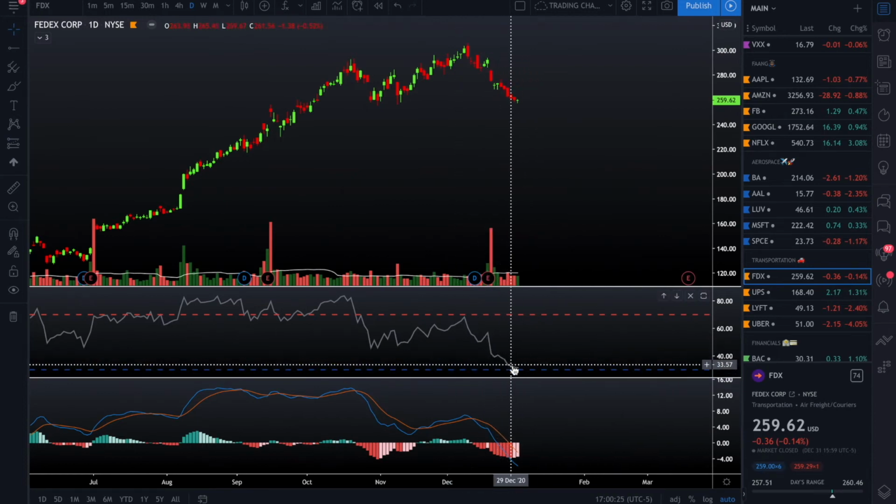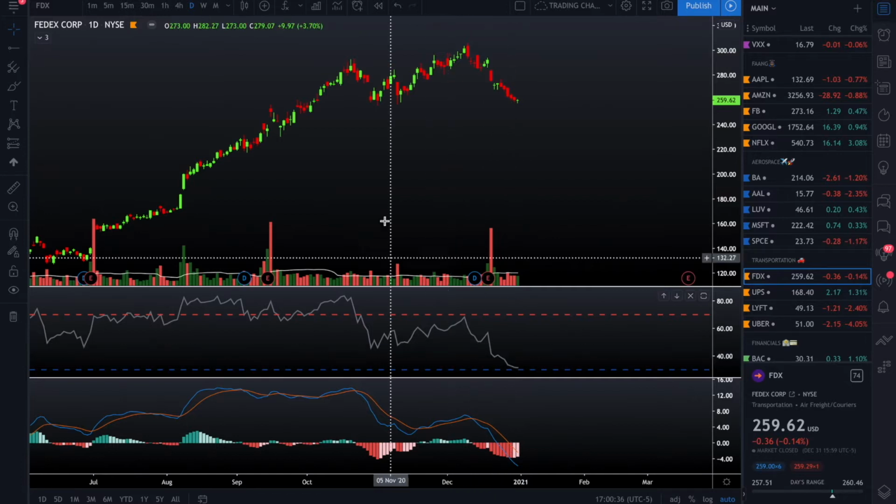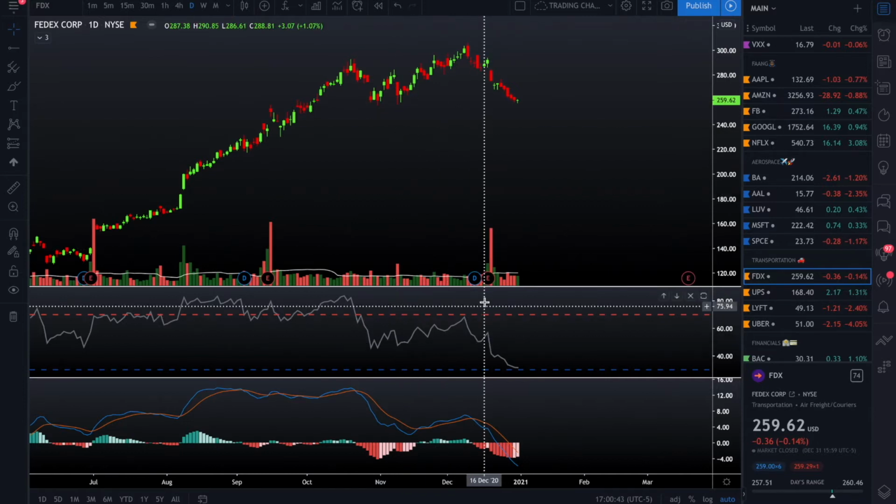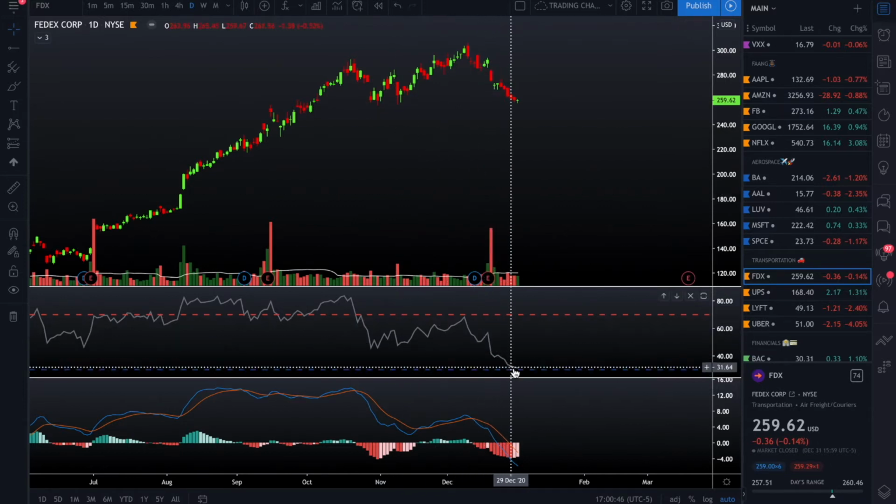So what it's saying is that this stock is being considered, on a technical basis, to be at a pretty cheap price, or a little bit undervalued, as the market is looking at it as being undervalued. So with the RSI, anything around the 30s or below 30 is considered oversold, right?